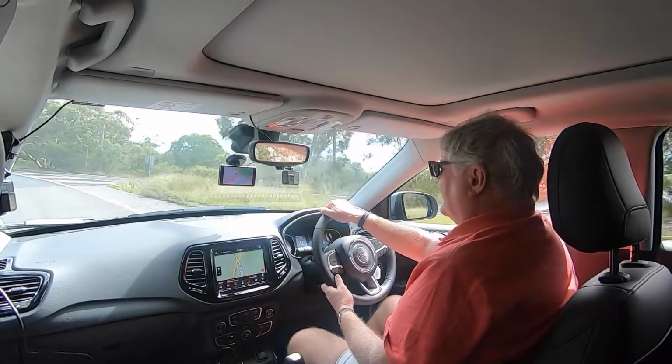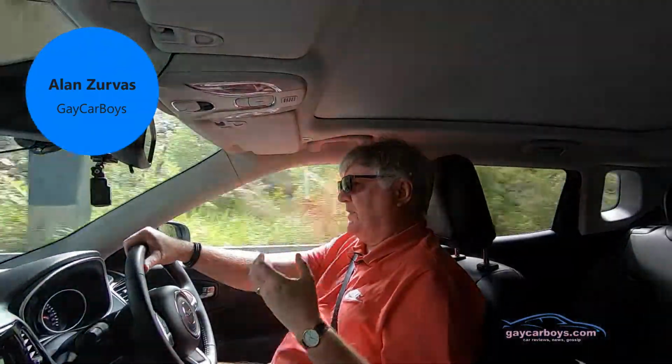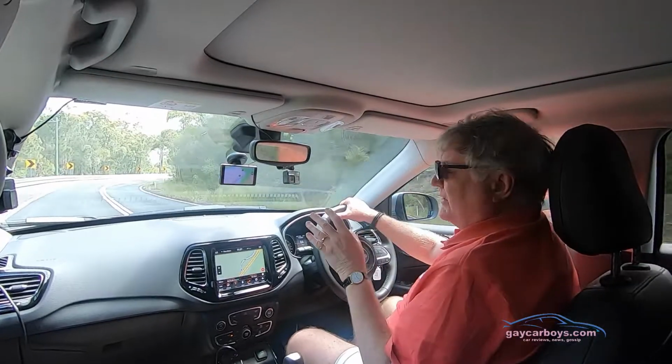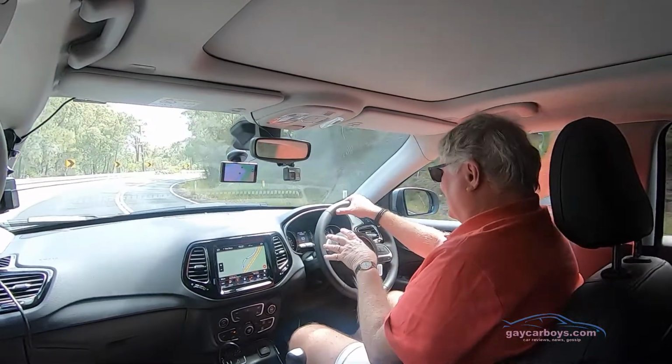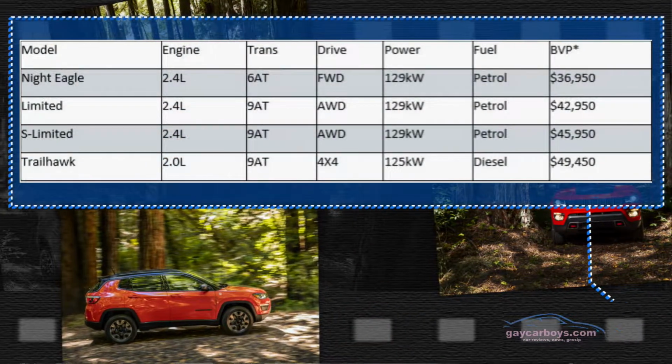And at this speed, certainly, Compass is really comfortable. But there's no getting away from the fact that on some surfaces it feels very firm. There are 4 models in all, and this is the base model. A 2-wheel drive, driving just the front wheels, with the same 2.4 engine that the next 2 models get.